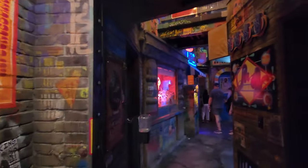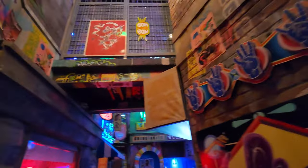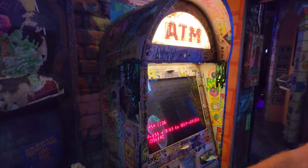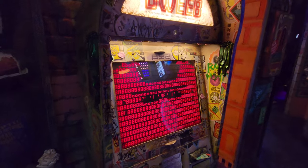And now we're in an alleyway. There's artwork everywhere here. This one lights up and changes colors. You're looking at an ATM. Does the ATM do anything? I don't know. Oh, yep. Made it do that. You made it do that.